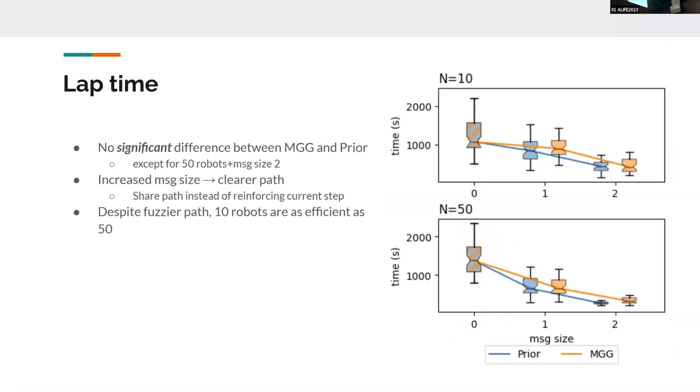In terms of lap time, that means the time that it takes to go from the source to the nest, we can see that it reduces as the size of the message increases. If you have no communication at all, it's the same whether you use prior or the minimal guessing game, because you don't communicate anyway. So it's quite high because they don't find the optimal path, they just find a path. But as soon as you start talking, it reduces considerably. And if you are able to talk about the past also, it reduces even more.